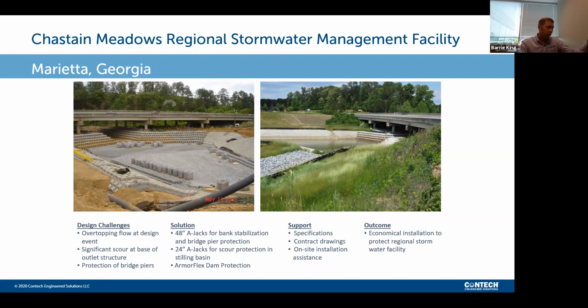So again, the picture on the left-hand side shows 24-inch units in the basin. And then you can see, as you look up next to the bridge structure, the 48-inch units around that embankment, going through the structure and providing that protection that they needed. Just wanted to mention, this also received an award by the state of Georgia, the DOT there. It was a very good success.